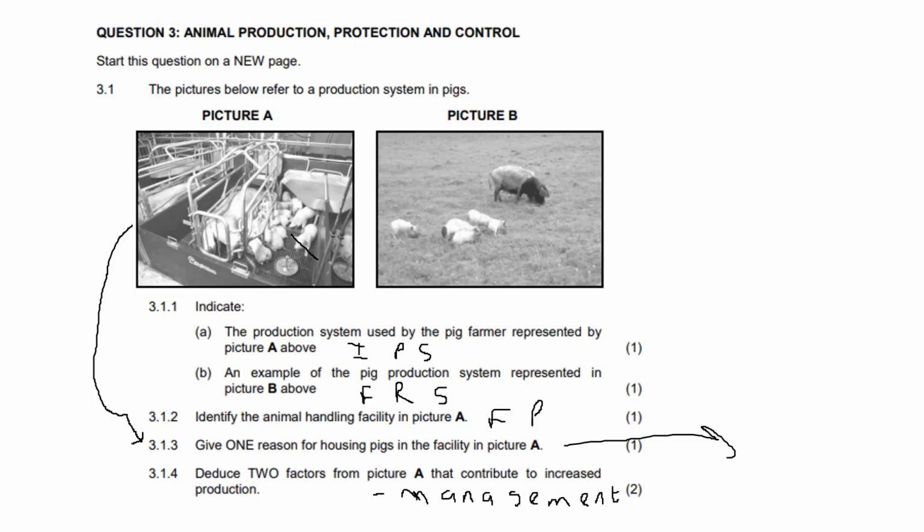And also there's feeding, because now they're being controlled. So when you're feeding them, meaning you can feed them what you want them to eat, and then they'll grow better, and then you can be able to have an increased production. So it's feeding. Those are the two factors that can contribute to that going up.